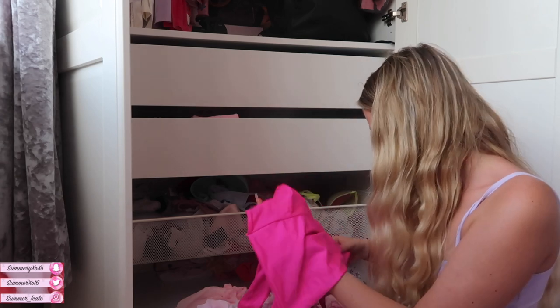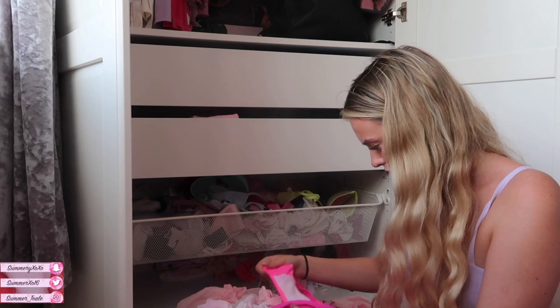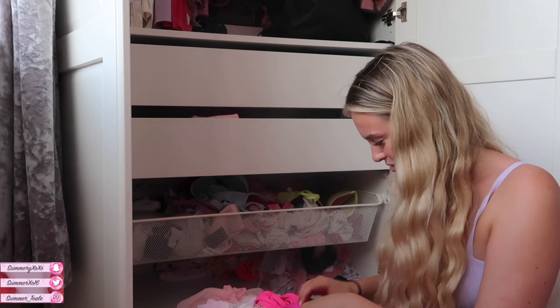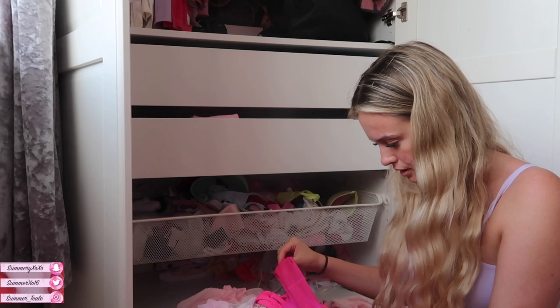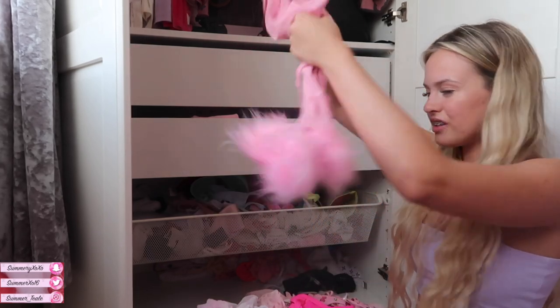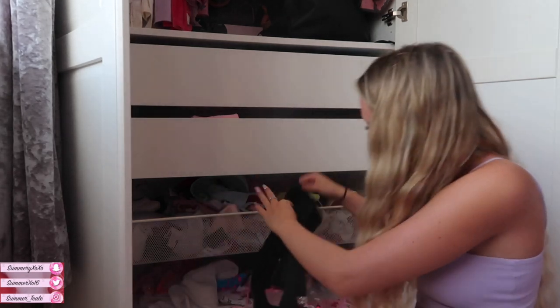I'm gonna get rid of this swimming costume, get rid of the matching bikini bottoms. Oh, I don't know, should I get rid of them? Guys, help me out a little bit. I wish you all could answer me right now. Just gonna get rid of that. I don't know where it's from, but yeah. This I just don't really want anymore. Gonna get rid. I have a black Fashion Nova bikini I don't really want.